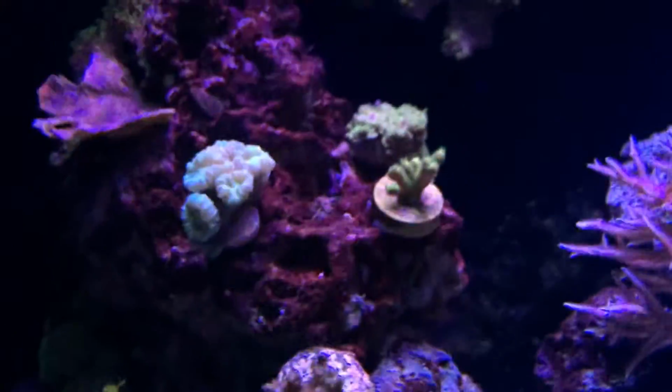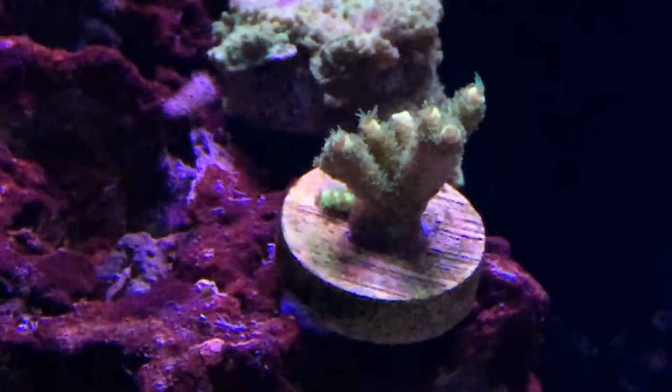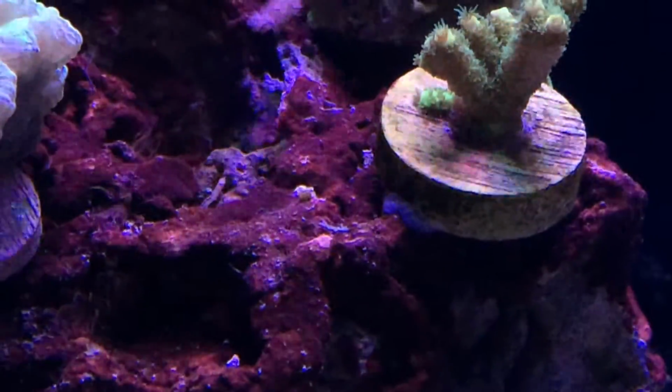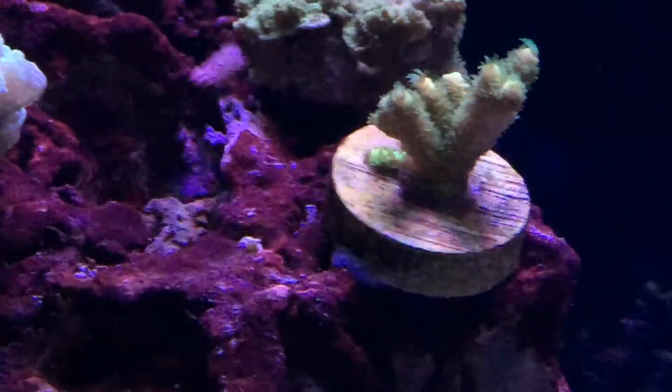so yeah, I also kind of repositioned this little green millipora here. Seems to like it. It's real fuzzy. Light shining right down on it. Yeah, I think it's real happy there. It's cool.